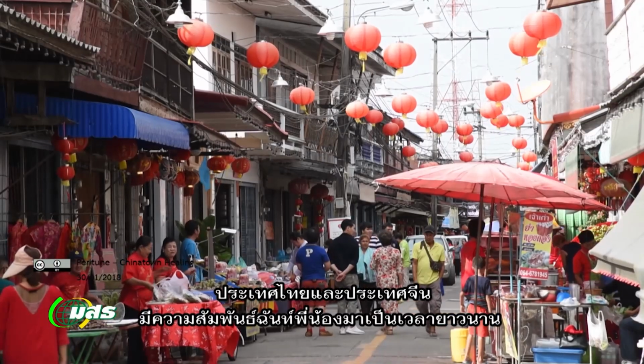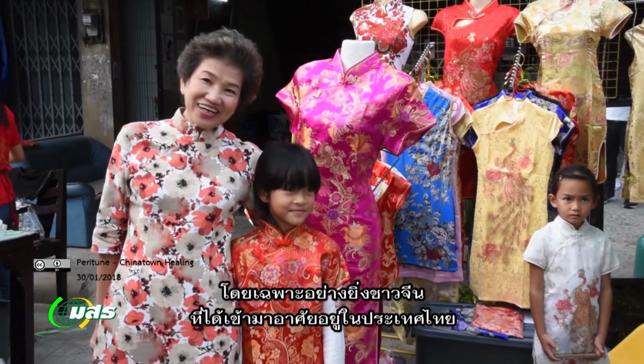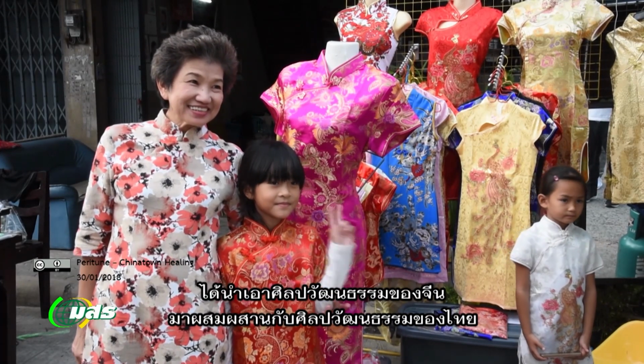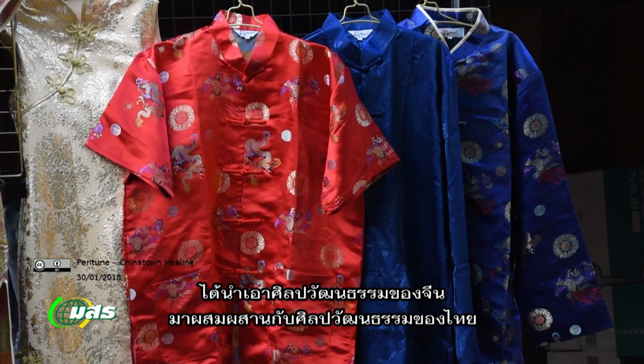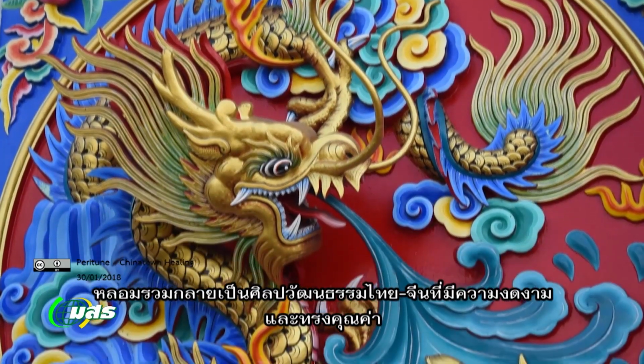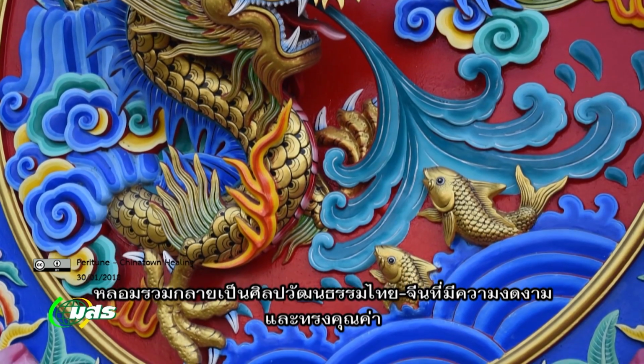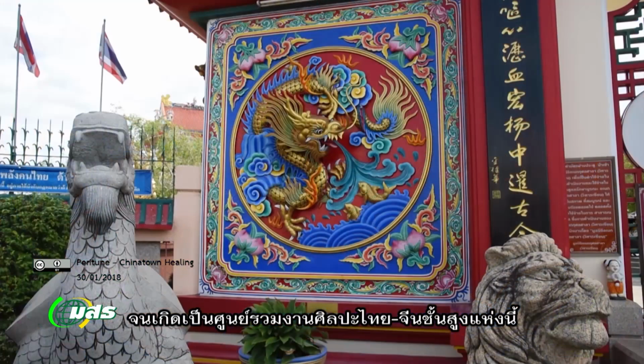Thailand and China have been like siblings for a long time. Chinese immigrants who came to live in Thailand brought Chinese art and culture to combine with Thai art and culture, melding the two traditions together to create a beautiful and valuable fusion of Thai-Chinese art and culture. Now we have a center for elevated Thai-Chinese art right here.